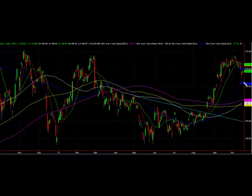Maybe come here to test this 166 level, as the two moving averages are crossing lower and pointing for lower prices. If we do not hold this 68 level, this 66 could be taken also almost for granted, and after that would be a very nice entry here for GLD on the long run. That's gonna be a longer term trade.